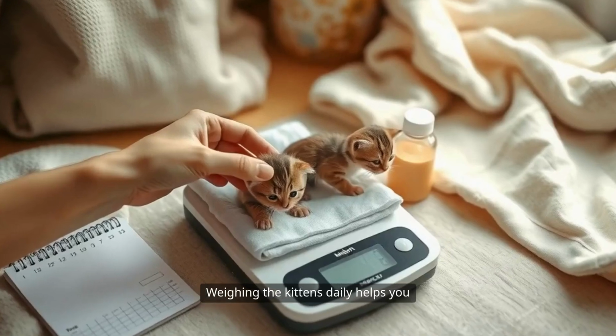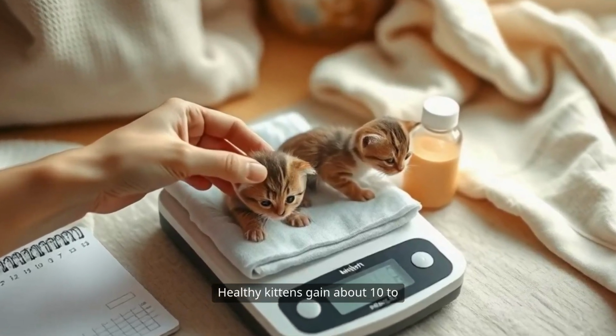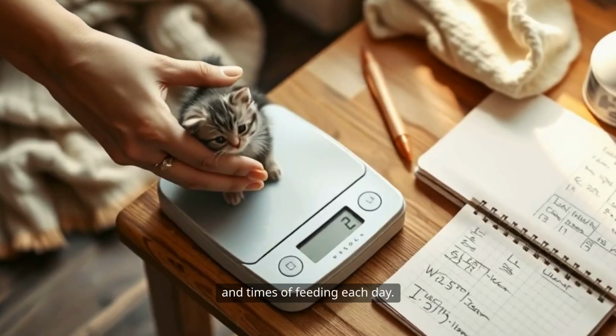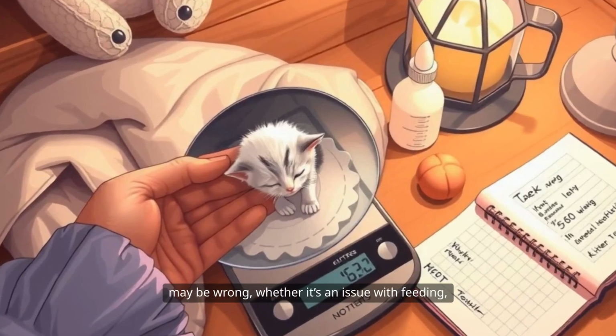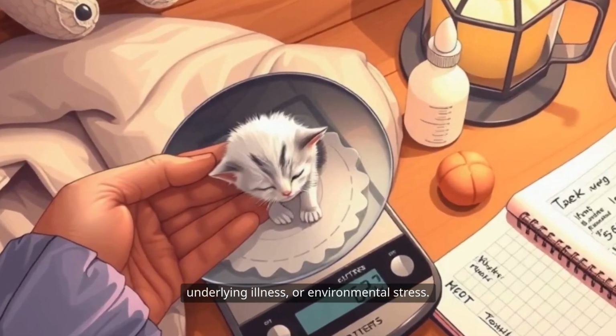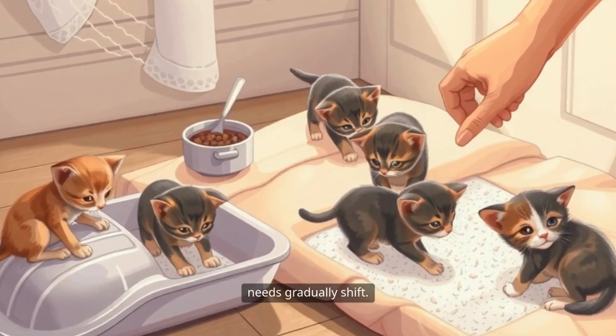Weighing the kittens daily helps you ensure they are growing as they should. Healthy kittens gain about 10 to 15 grams per day. Mark their weights and times of feeding each day. Lack of weight gain is a clear sign something may be wrong, whether it's an issue with feeding, underlying illness, or environmental stress. As kittens mature, their needs gradually shift.